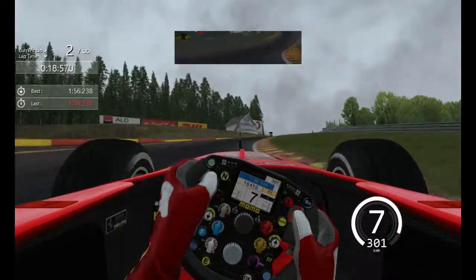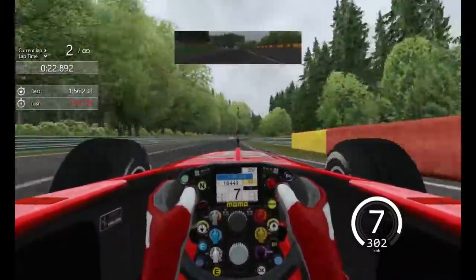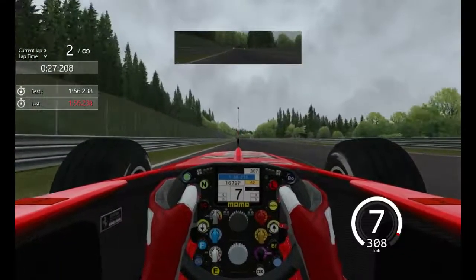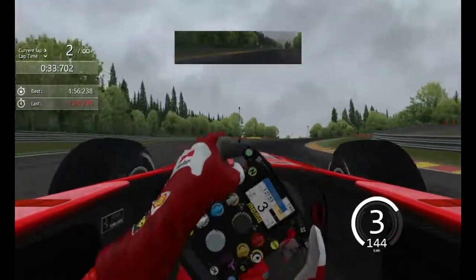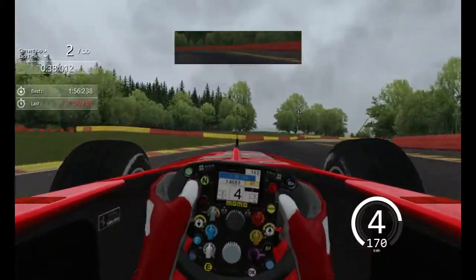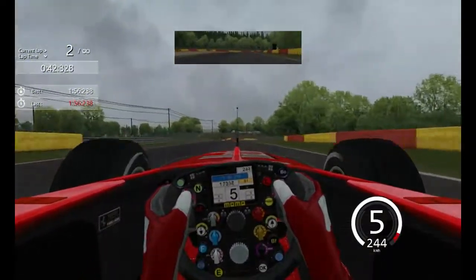Keep it flat. And here comes the tedious section. Let's see if I can keep it clean through here. Okay, it wasn't all that clean, but it was better. It's a lot better than the first time around.